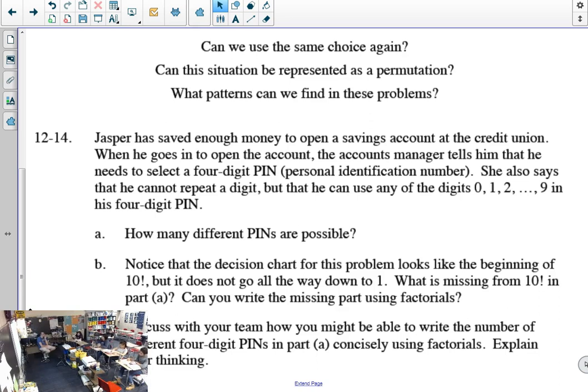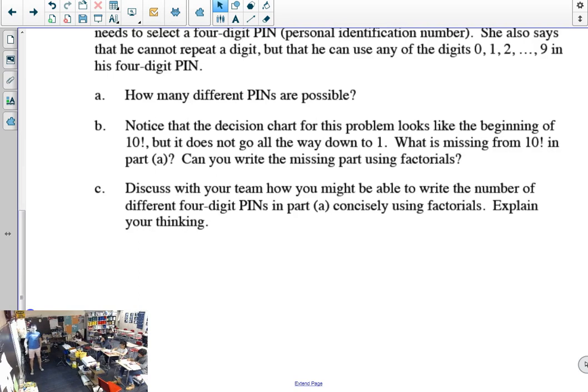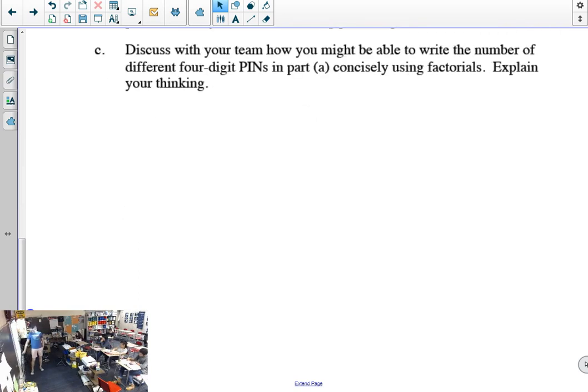So, what they're trying to get you to do here is understand how we can make this into a formula. Do you want to play with it and try to figure it out, or do you want me to give it to you?